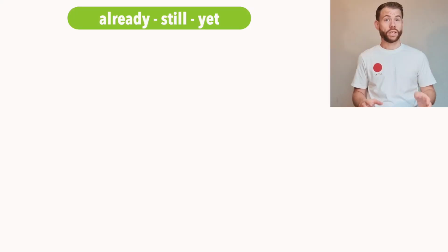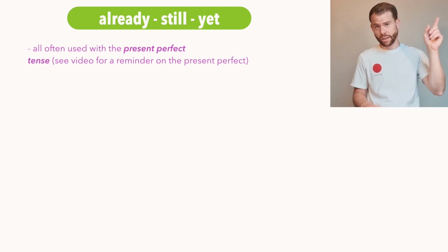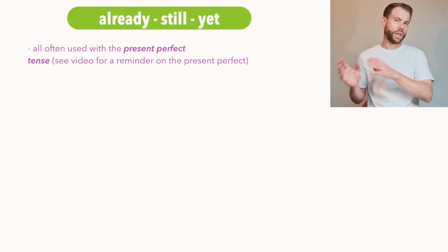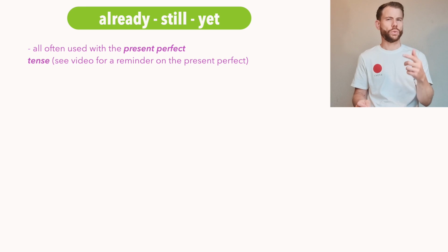So first things first, these 4 words are very often used with the present perfect, which is already quite difficult in itself. If you need a reminder on the present perfect, you can find a video that we made up here on that topic, but they're not exclusively used with the present perfect. You can use them with other tenses too, but as they're very commonly used with the present perfect, I'll use that for the examples for today. So you can use this video as a little test for yourself too. I'll give you the example, and then you have to try and decide which word you think should go with the example sentence.